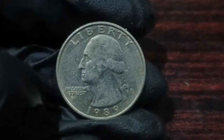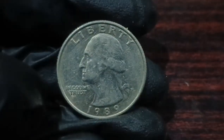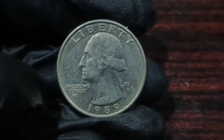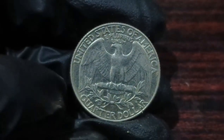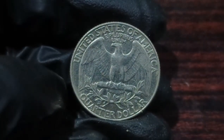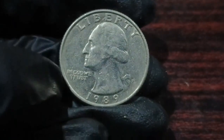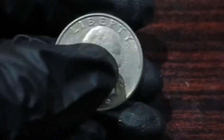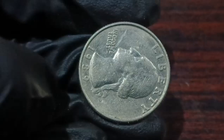Those who specialize in die varieties search for subtle differences, doubled lettering, misplaced mint marks, or faint die cracks that set one coin apart from the rest. The 1989 proof quarters, especially those with deep cameo contrast and flawless surfaces, are among the most visually stunning coins of the period. Collectors prize them for their mirror-like fields and frosted designs. A perfect PR70 grade from a reputable service can command a premium, reflecting the dedication required to preserve a coin in such immaculate state for decades.